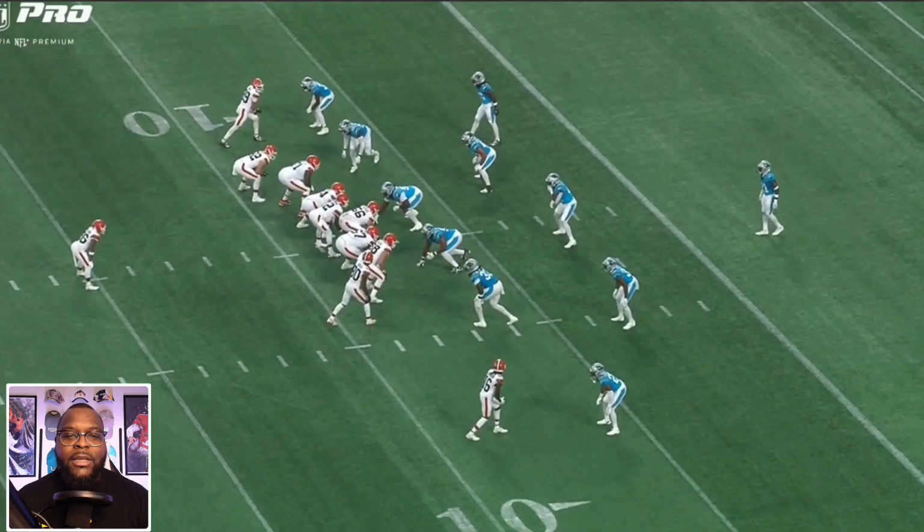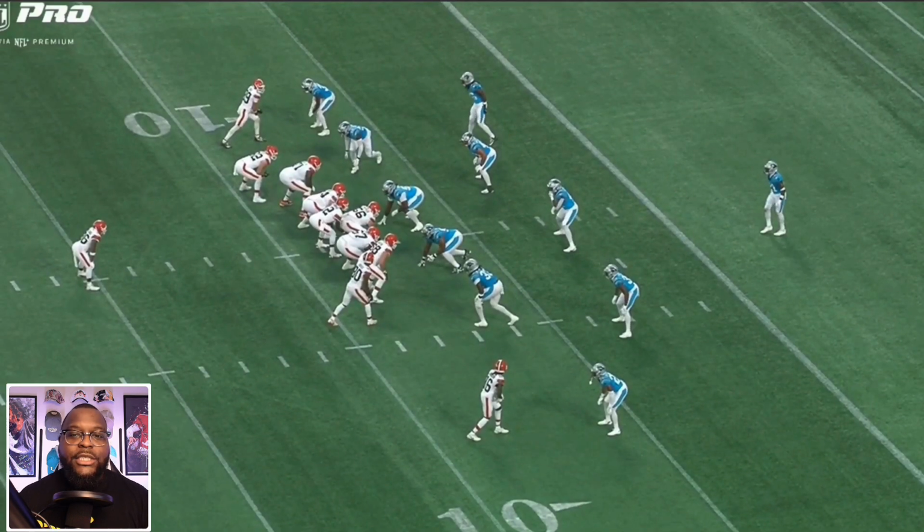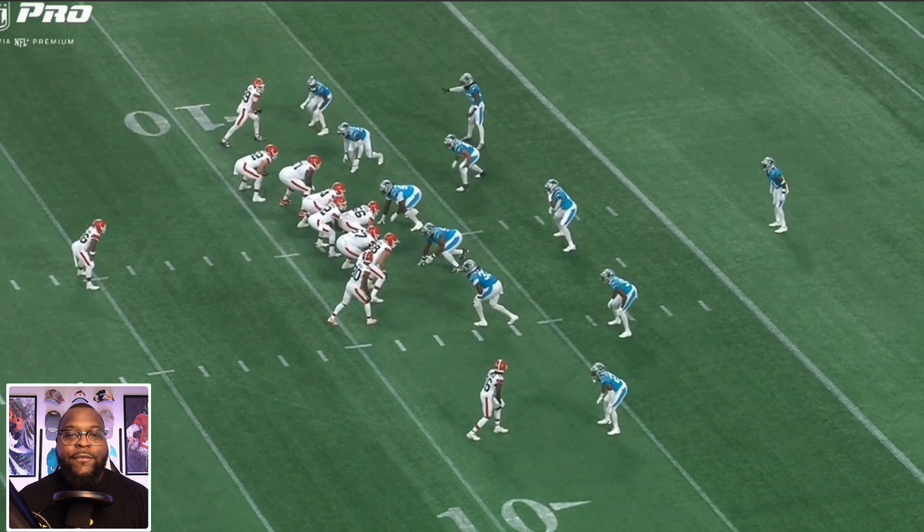Let's get into it. What we have here, we have Shedeur under center, something he did not do a lot when you go back to his time at Colorado. So we have him under center. We have 11 personnel, 3 wide receivers, 1 tight end, 1 running back, right? This formation looks like it's in the low red. Inside the 10, it looks like a running formation.